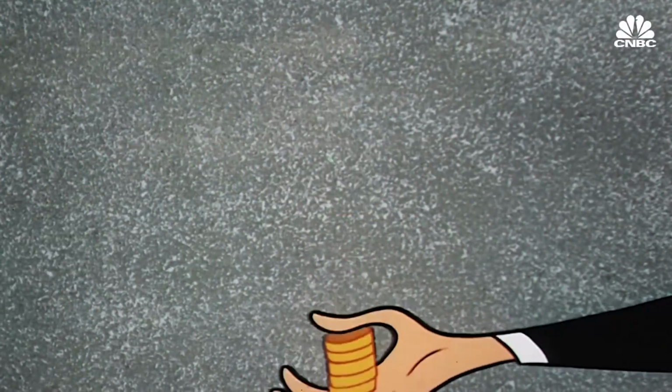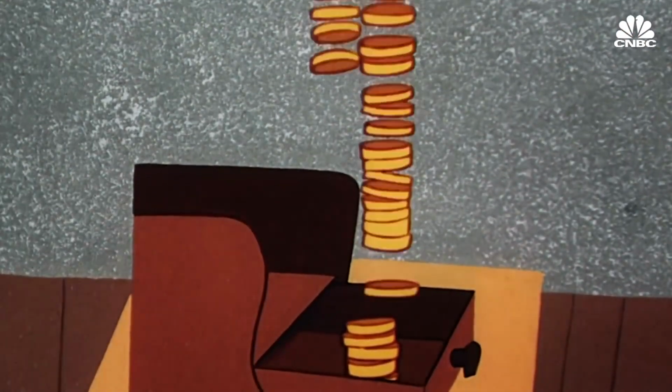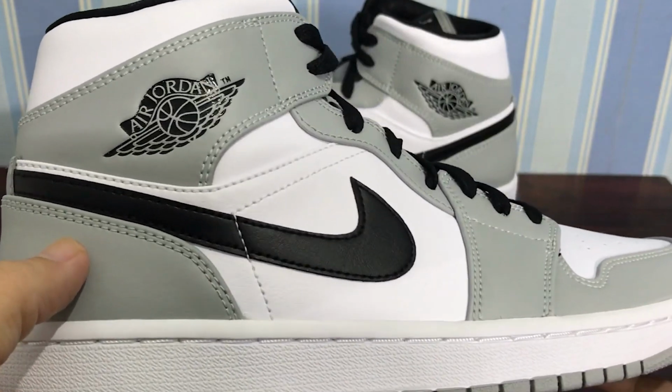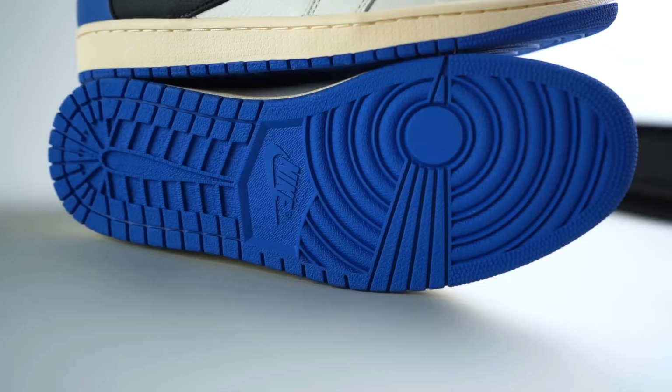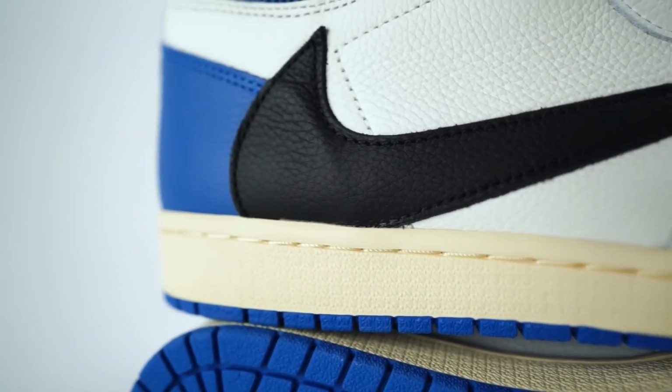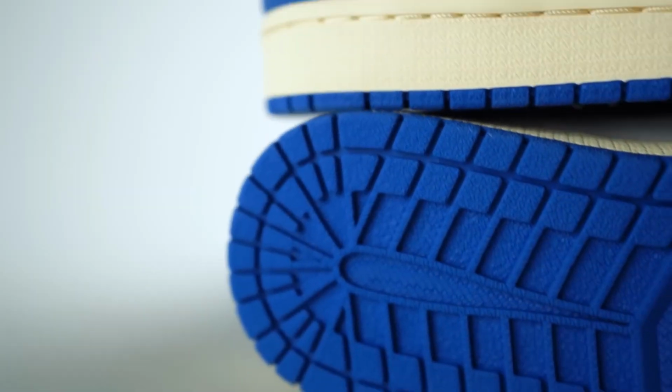After all, we've seen some extremely valuable pairs being sold for pennies on the dollar, including some absolute must-haves for the serious collectors out there. So stay tuned while we give you the rundown on the craziest J1 deals this bear market has to offer.